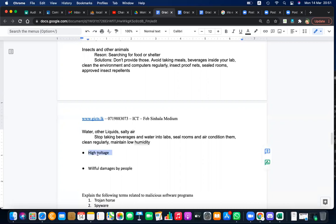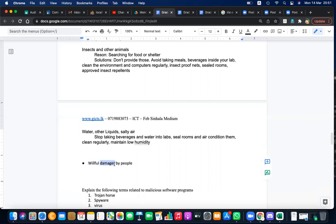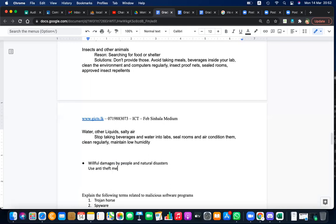High voltage, we have already discussed. Willful damage like theft and terrorism, we discussed. And natural disasters. Use the anti-theft mechanisms discussed above. You can use the same mechanisms. But keep backups, and disaster recovery mechanisms.